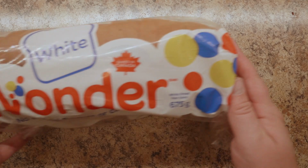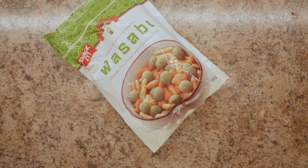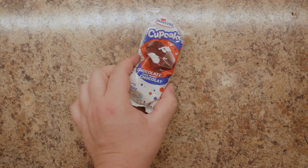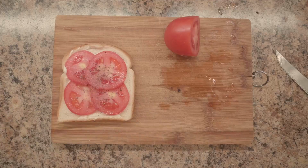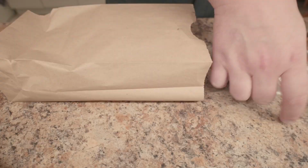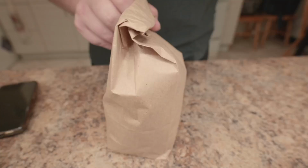It's train time! What would a train ride be without a sandwich and maybe some snacks? We got some Miss Vicky's, wasabi snacks, maple leaf cookies, and some cupcakes because they were out of Dunkaroos. Nothing fancy here, just some ham, cheese, tomato, white bread. We even got the brown bag.